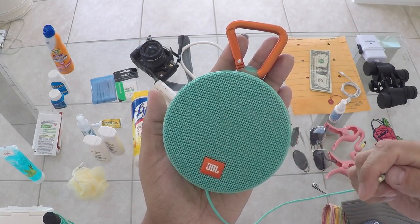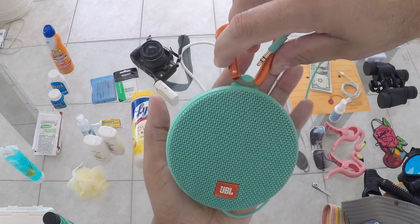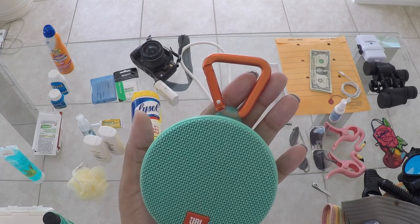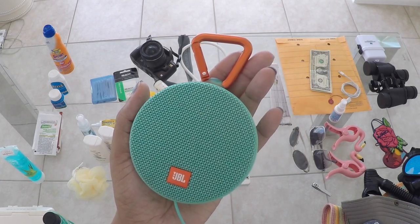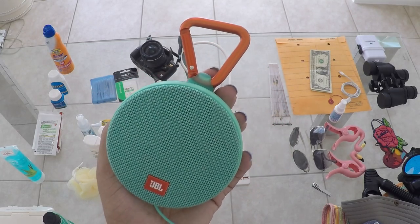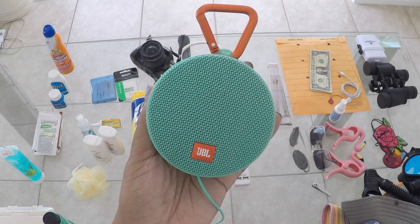Water resistant. But it puts out some really nice sound. You can clip it right to your beach chair or whatever you got going. I like this speaker because it's not annoying to other people. It has a nice little bass and treble to it, and it's not loud. And then you can hear it right at your beach chair. You're not disturbing the peace with everybody else.